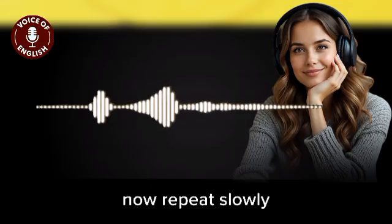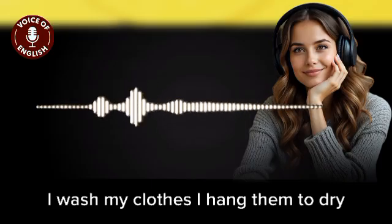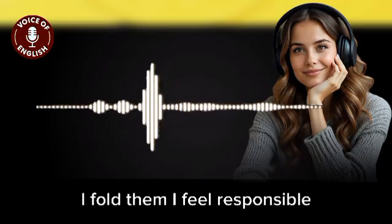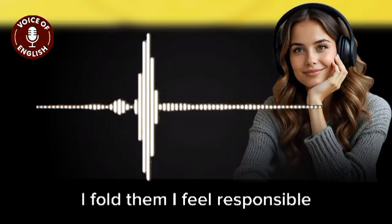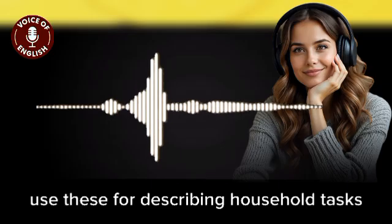Now repeat slowly. I wash my clothes. I hang them to dry. I fold them. I feel responsible. Use these for describing household tasks.